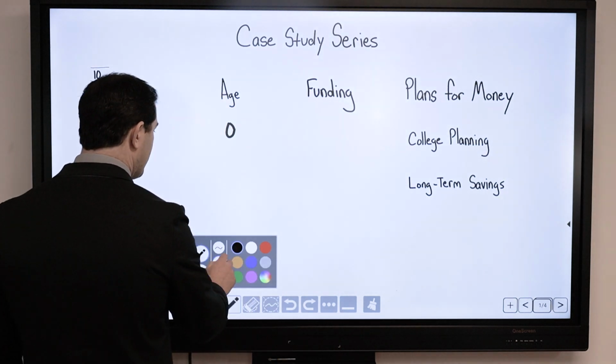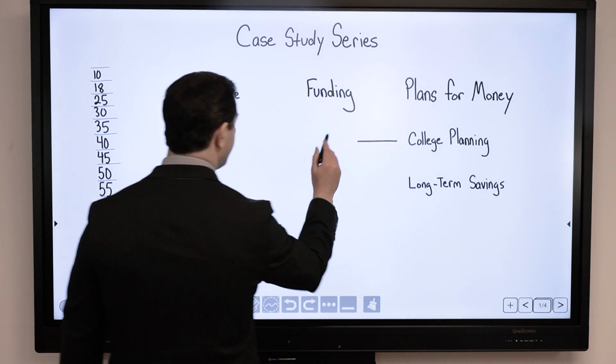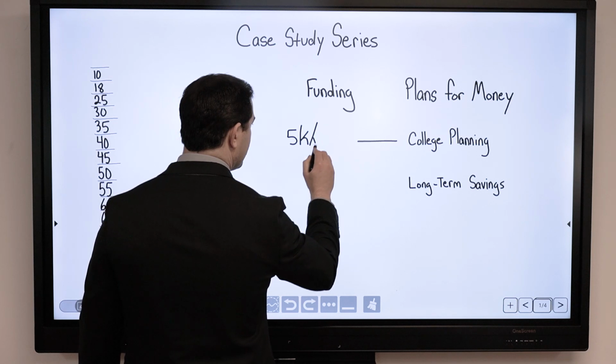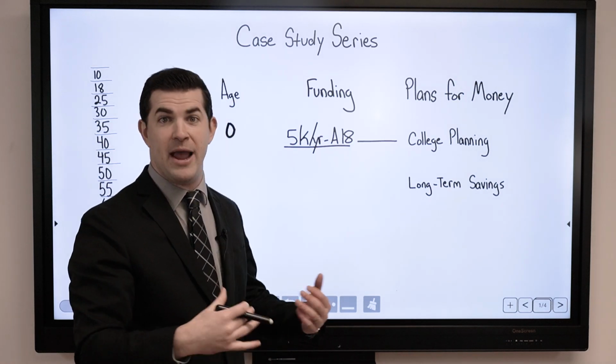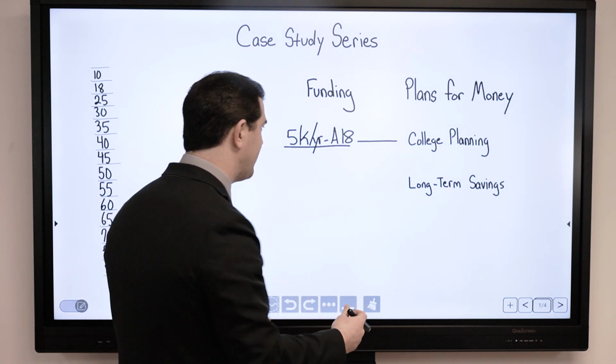And for the funding, what we're going to look at here are two options. For the college funding scenario, we are going to look at funding a policy at $5,000 a year through age 18. When it comes time to pay for school, how do I actually use the policy? How do the loans work? All of that fun stuff.